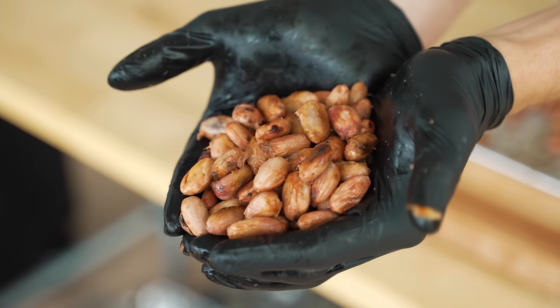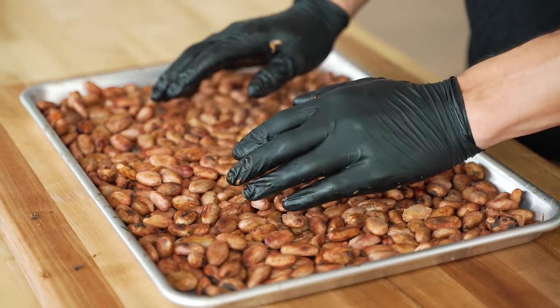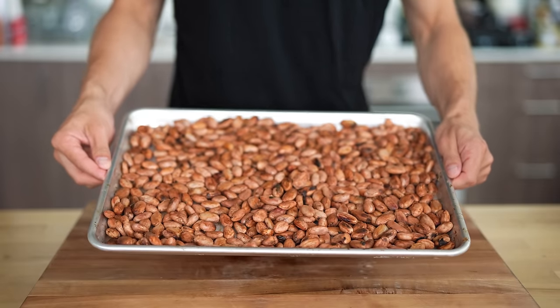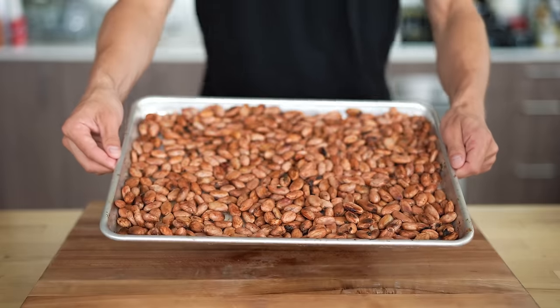At this point in time, it's time for the roasting process. So after mixing these around just a little bit, I'm simply gonna lay them out flat and toss them in the oven. And at this point, I'll roast these bad boys at 300 degrees Fahrenheit until they're a deep brown color and have been fully roasted.